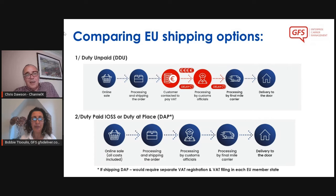Yeah, so it sounds like IOSS is a lot simpler because having been VAT registered in the past just for the UK, I know what a nightmare it is filling out VAT returns. And I only had to do that quarterly, not monthly. So 27 monthly VAT returns should be enough in itself to get me down the IOSS route.